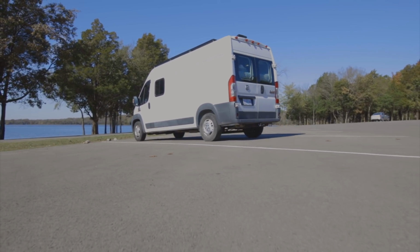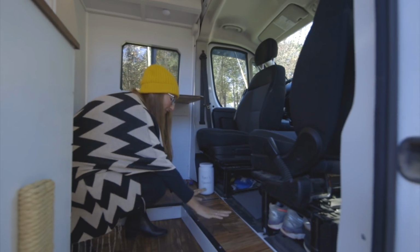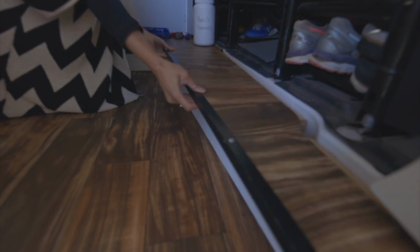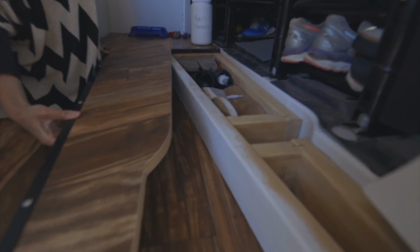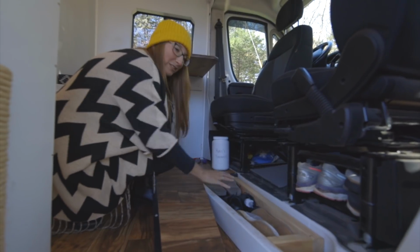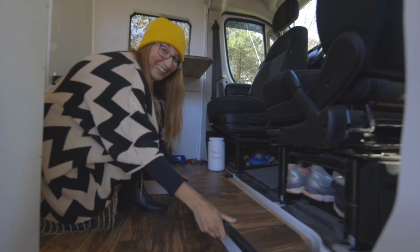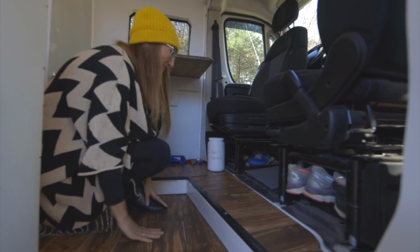One last thing before we move on that I wanted to show that's pretty cool is our little secret shoe compartment. So this piece of flooring, because it had to be raised anyway, we decided to make it so that it can open, and then I just keep some of my extra shoes in here, because a girl can never have too many shoes, except when you live in a van. You've got just enough space to have a few.